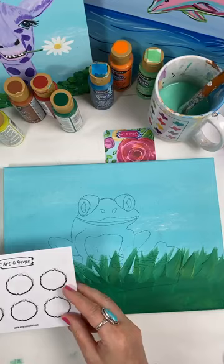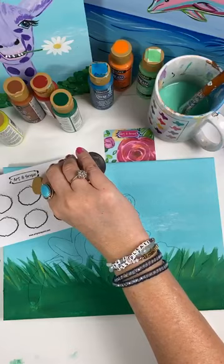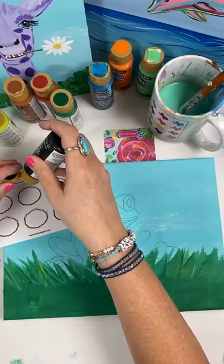Okay, guys, ready? Let's do our log first. I'm going to take this dark chocolate. It's called bittersweet chocolate. So just brown. If you don't have a dark brown, take whatever brown you have and add a little black. I am going to put just a dot of black, not much. Like that. Got a little white.